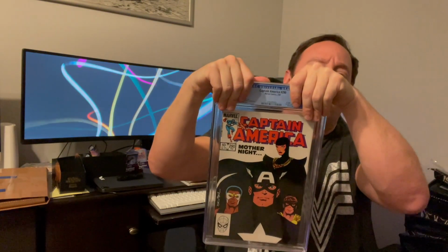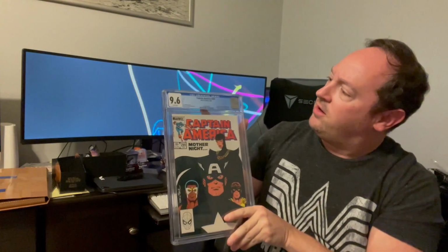Okay, another book. This is Captain America 290. I believe this is the first appearance of Mother Superior. And this is just one that I had sent in. I knew this one is not a 9.8. There's just no way. But I wanted to get it encapsulated. It's a really nice book, and I wanted to add it to my Captain America collection. This is a 1984 one, and let's see how we did. Oh, 9.6. So I'm very happy with that.